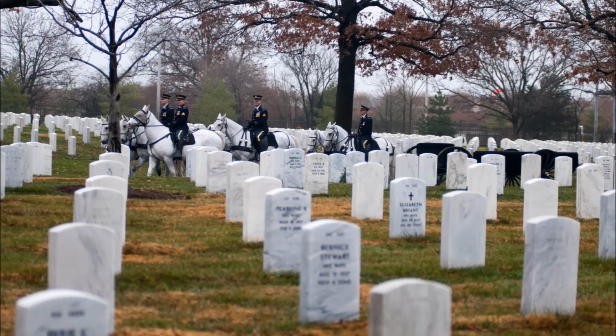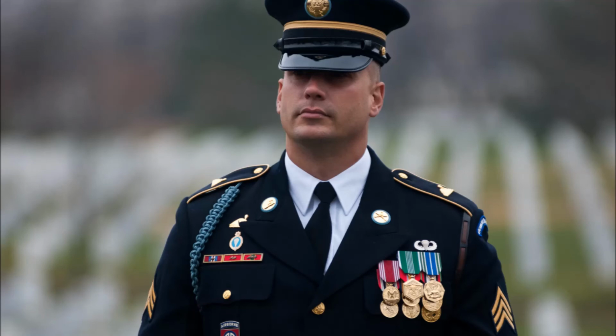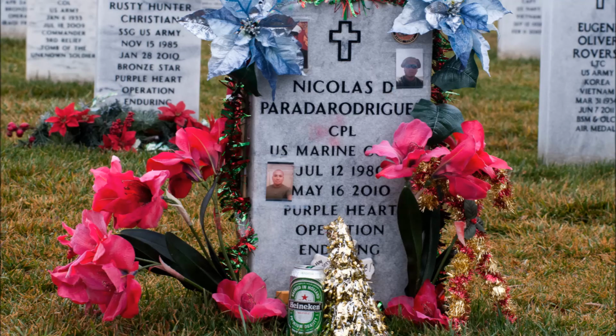When I was riding by the Columbarium on my horse, I was looking over there, I was like, that's where my dad's at. I thought to myself, I bet he's really proud of me right now, because he was always proud of what I did, he was always behind me, he was like, you can do whatever you want to do.